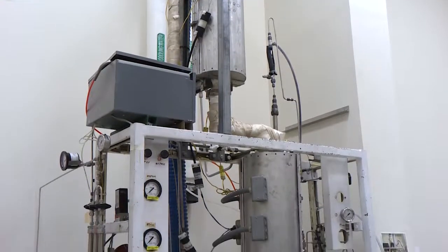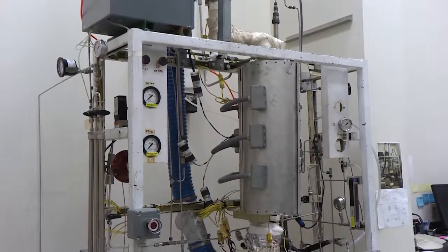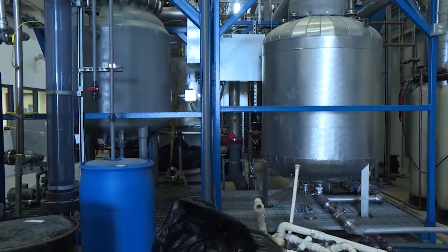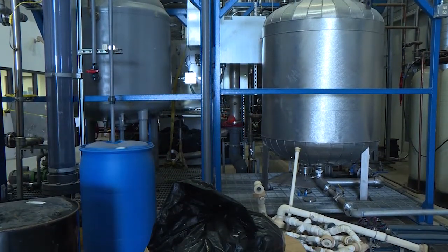Pilot plants start at a small scale. The small system is operated to learn about the behavior of a chemical process before a scale-up, which eventually can lead to a full-scale commercial plant. So historically in the chemical engineering department, we've worked in hydroprocessing, hydrocracking, hydrotreating of different types of organic materials. And we convert these organic materials into specification fuels like jet fuel, diesel, and gasoline.